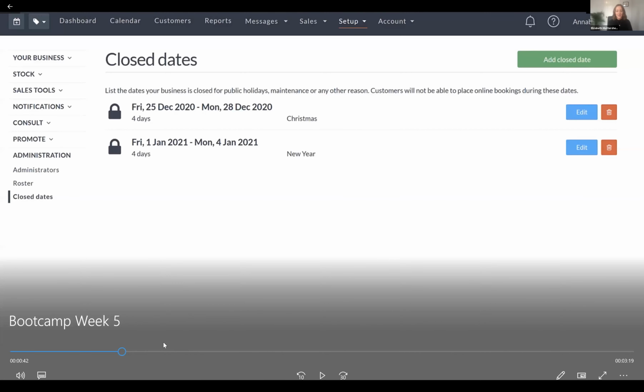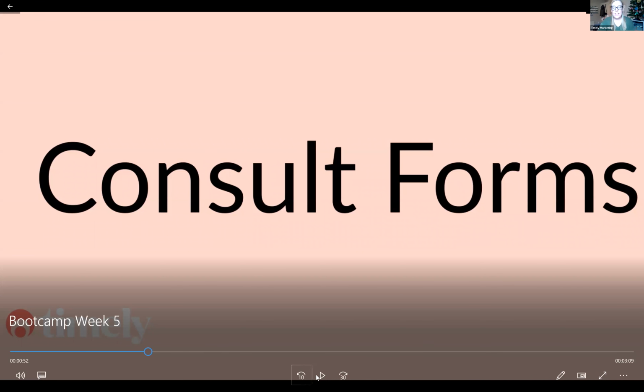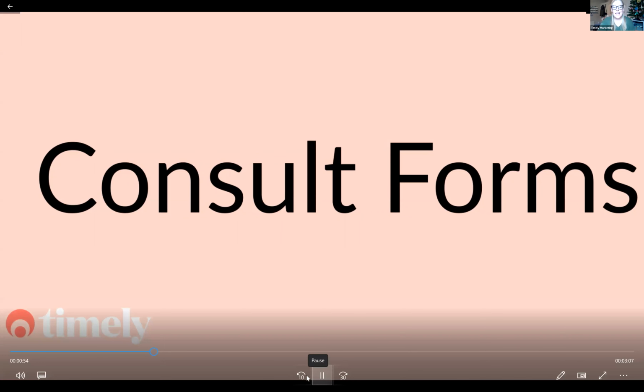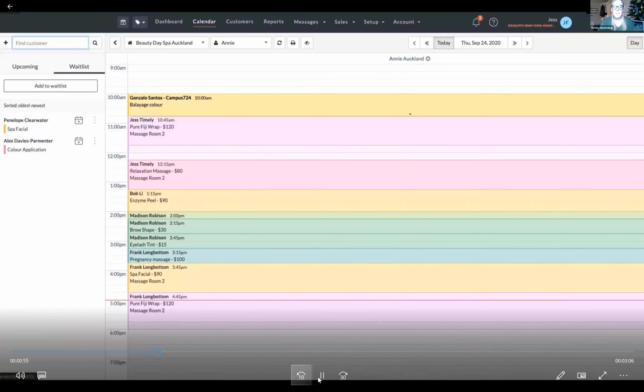There are loads of different ways you can send it: SMS, email. It's super simple. Annabelle's going to quickly show you how you do that. You can literally do this a million ways, or what feels like a million ways. So you're going to head to setup and then customer messages.